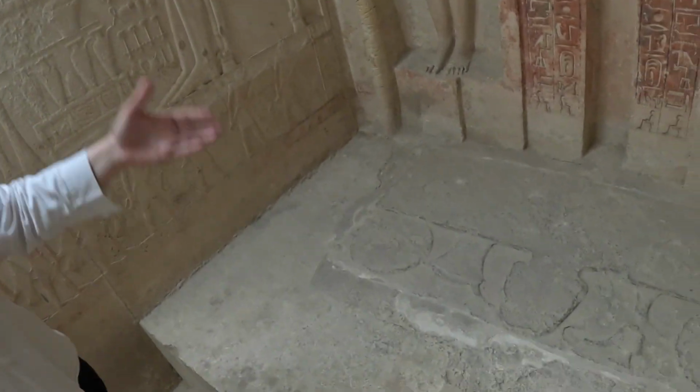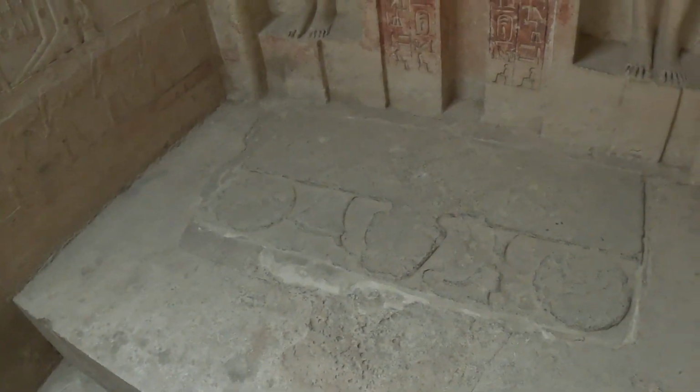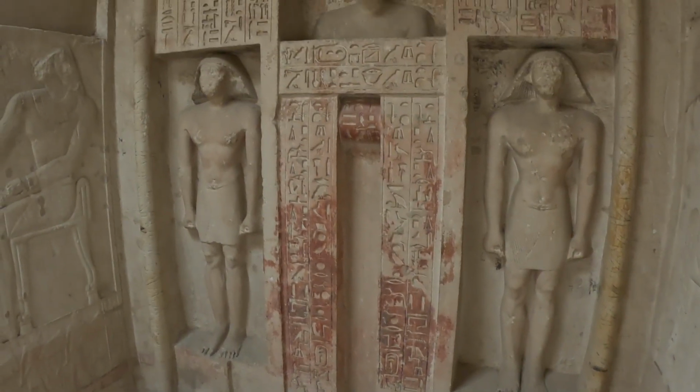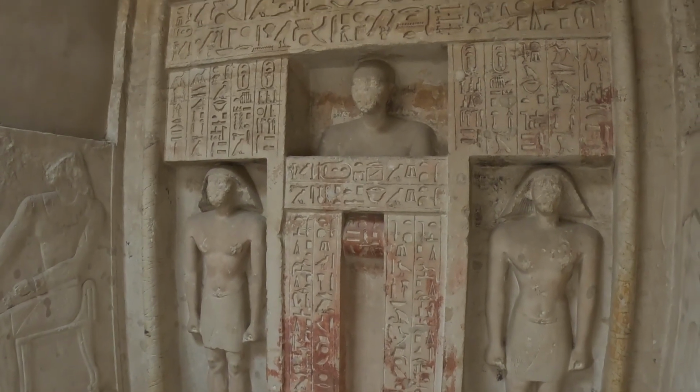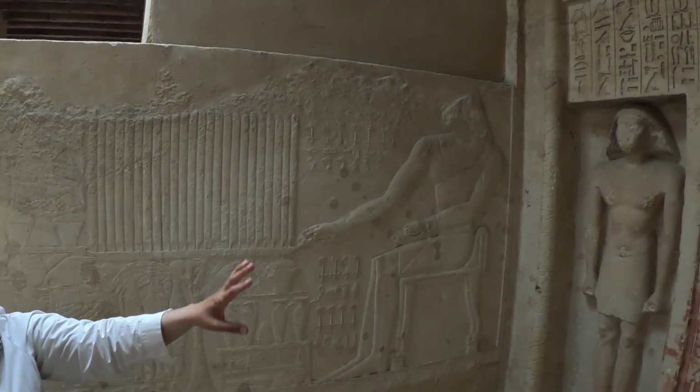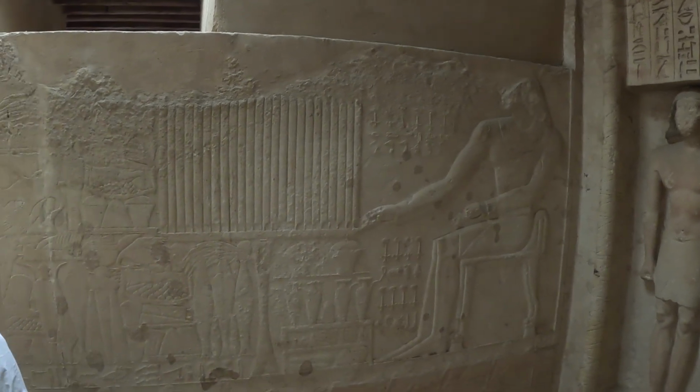This tomb was all limestone, but the owner couldn't afford having the limestone. It's like granite. So that's why he painted it in a reddish color to look as if it is granite, but originally it's limestone. He had to color it reddish to look like granite.